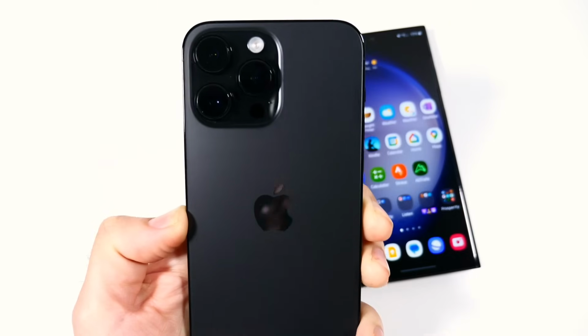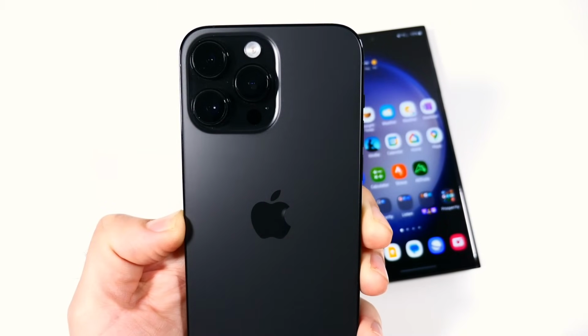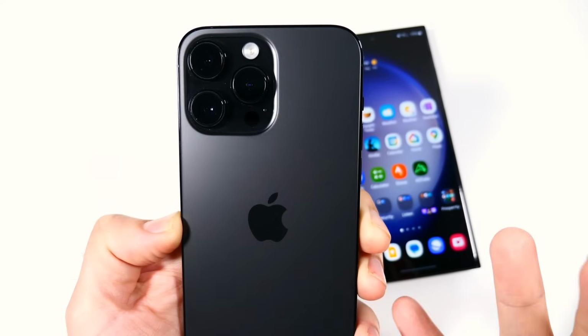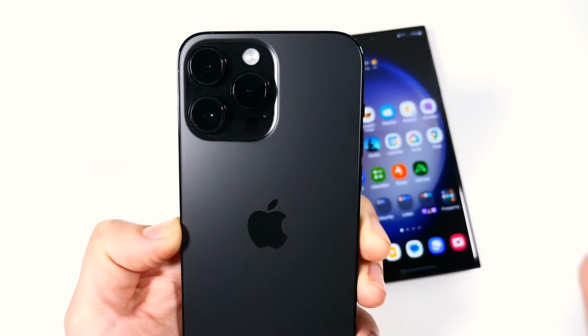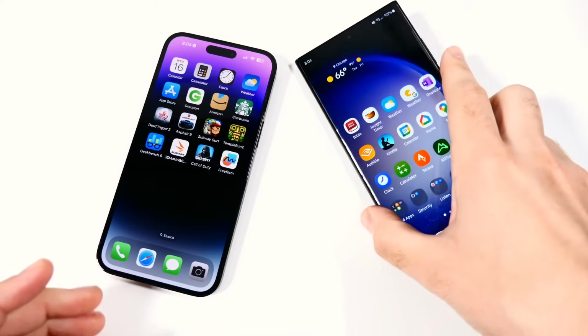As a matter of fact, I did it last year for the 14 Plus. They did not refund me the trade-in value for my phone for 3 months. I couldn't believe it. 3 months. So I'm not down with Apple's trade-in, especially when you do it online.